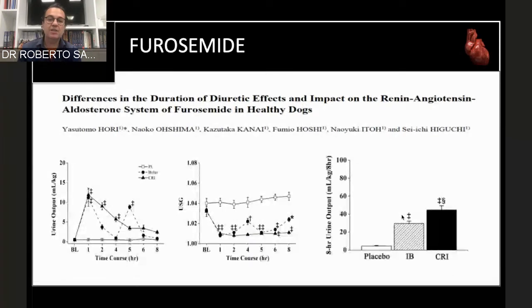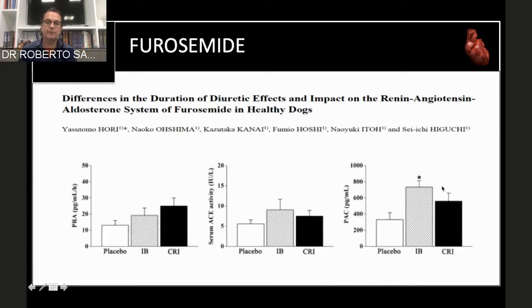And then there is another point that has been shown, that if you use boluses, the circle, or CRI, the triangle, you have different data, because with the circle, as you can see, you have a peak and then a decline, then another peak. But if you use CRI, you have a more stable effect. And as you can see here, CRI has more urine output.